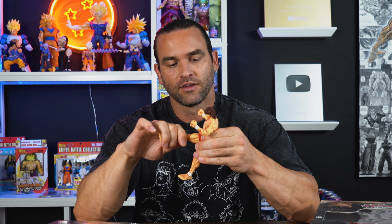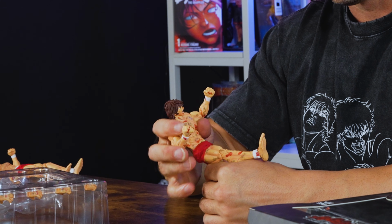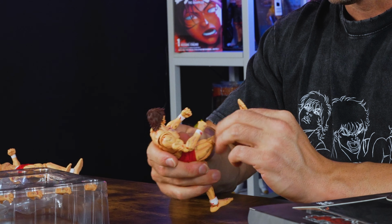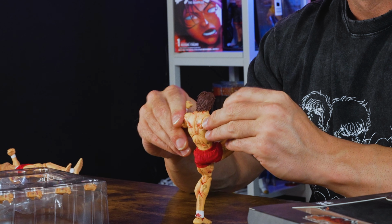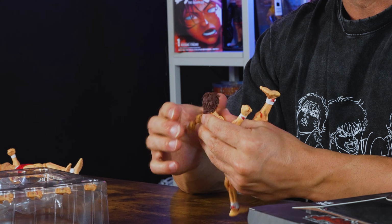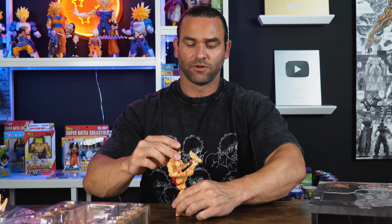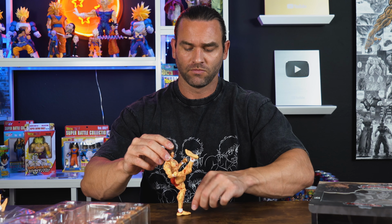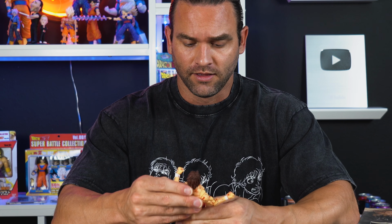The legs. Let's see how these move with his shorts on. So, I'm going to put his leg up really high, like he's about to do an axe kick. Let's see if he balances like the Yujiro figure. It's different. You might have to have a stand for this, because it's off balance already. Can't have him in that without a stand.